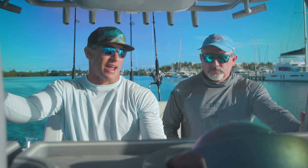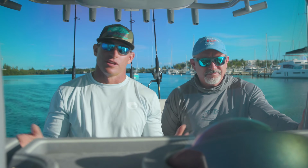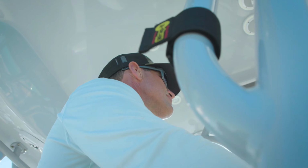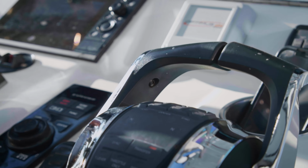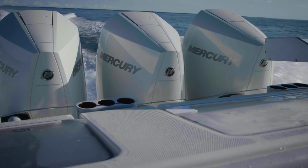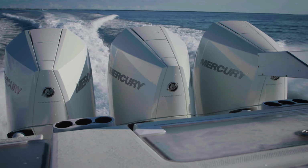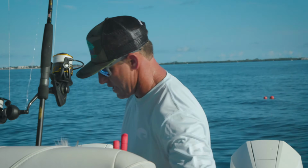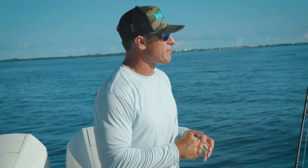I think we'll just start right out front here, pop around to a few of these rock piles, look for some herring. There's so many different kinds of bait we can catch down here. Pinfish, the herring, cigar minnows, ballyhoo, pilchard, speedos, goggle eyes. It's one of the few places that I've been where we have so many different varieties of bait. A little early yet for the herring, but I think the water temperature's come down enough.